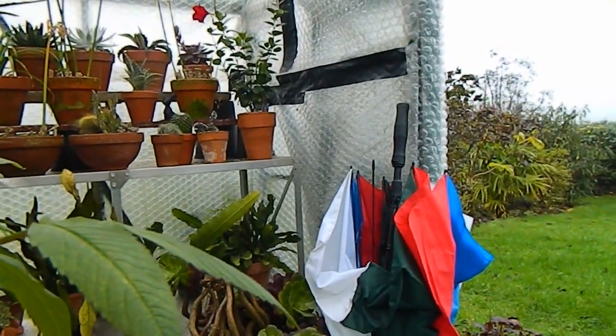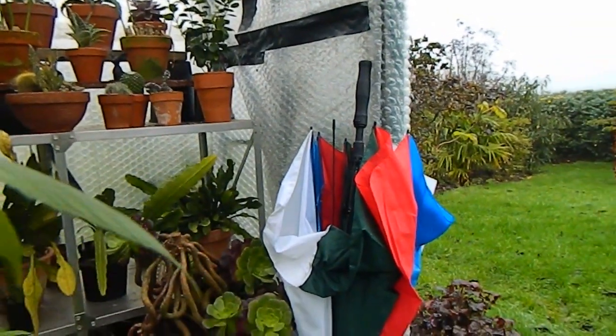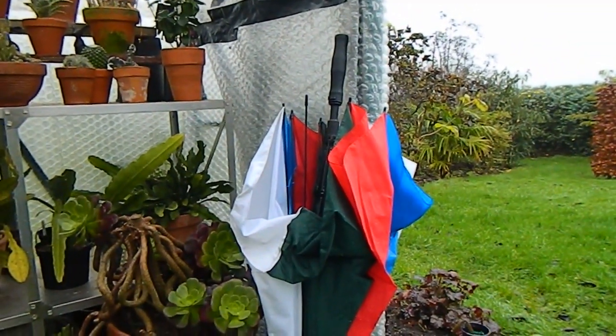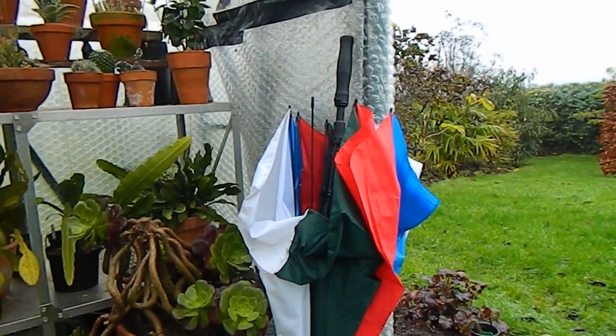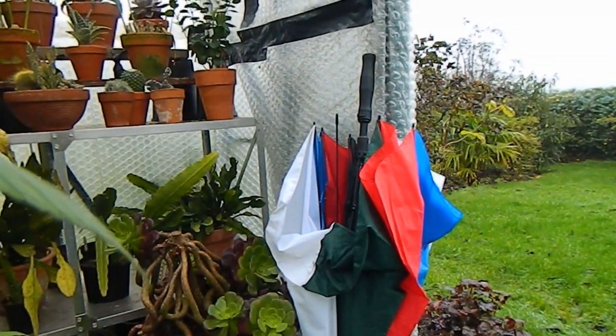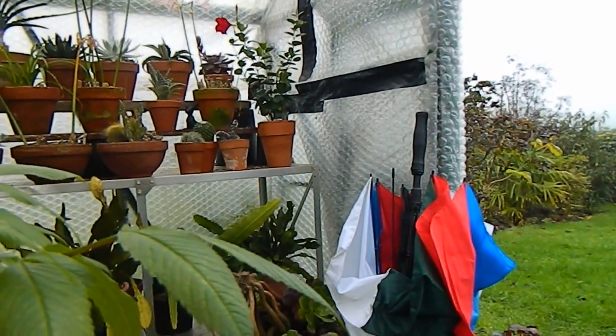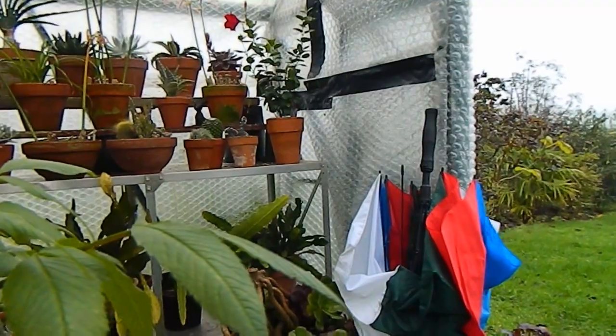Well, it's a shockingly wet and humid November here in Ireland, and you can see I've had to use the umbrella to actually get out to the greenhouse in the first place so I wouldn't be completely drowned. And the humidity and the constant moisture and the mild temperatures have had an adverse effect on some of the plants.